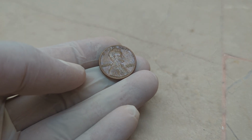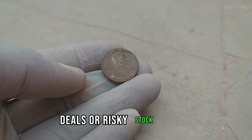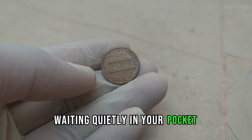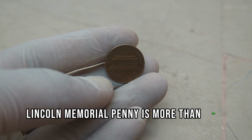Here's the truth. Wealth doesn't always come in the form of big business deals or risky stock trades. Sometimes, it comes in the form of overlooked treasures, waiting quietly in your pocket. The 1980 no mint mark Lincoln Memorial penny is more than just a coin.